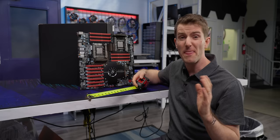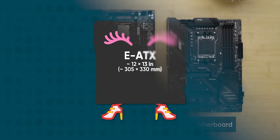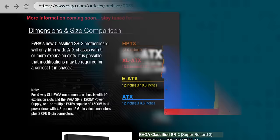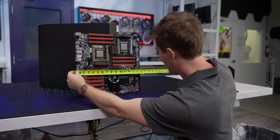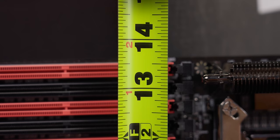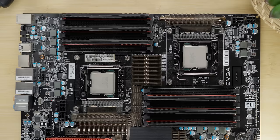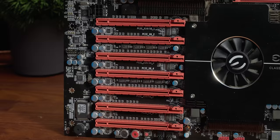The very first thing you'll notice about the classified SR2 is its massive size. This ain't your mama's EATX, and it ain't even your pappy's XLATX. It uses a form factor of EVGA's own design, HPTX, that weighs in at a colossal 15 inches by 13 and a half. Their justification? Well, where else are we gonna put the two Xeon workstation CPUs, the 12 sticks of DDR3 memory, and the whopping 7 PCIe Gen 2 x16 expansion slots?